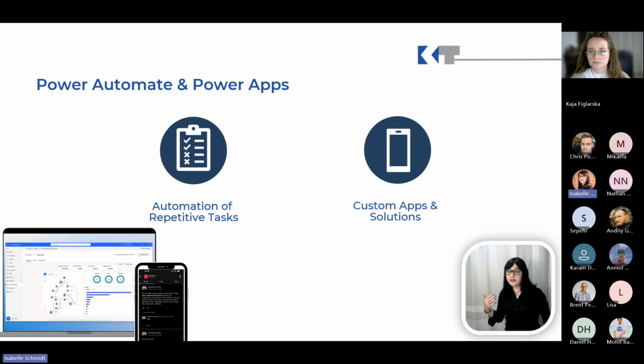These custom apps and solutions can be built out using the Power Tools with little to no, sometimes no code applications. These are products that are similar to SharePoint lists or Microsoft Forms. They allow for the automation of repetitive tasks, perhaps just simply updating an Excel spreadsheet or updating a list in SharePoint.